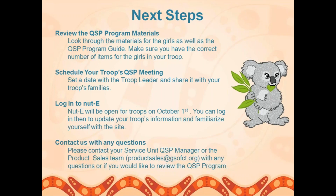I know that September is a time where a lot of registrations are coming in. People are mostly registering online at this point, and you're tracking and trying to see who's coming back to their troop, who's new. So I know that number can sometimes be a bit of a moving target, but we want to make sure that all of our troop QSP managers have everything that they need to present to their girls.